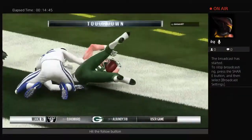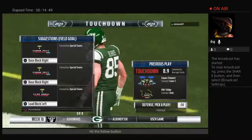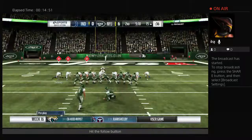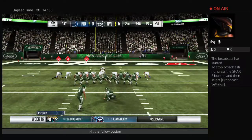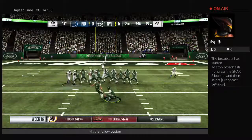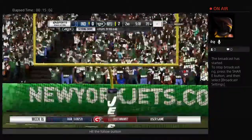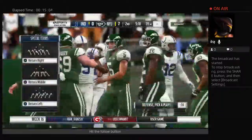And this will be caught in the end zone. Touchdown, Jets. Braxton Berrios, his 6th touchdown of the season. And the Jets are able to strike for 6. Extra point splits the uprights, and it's now a 7-0 game.